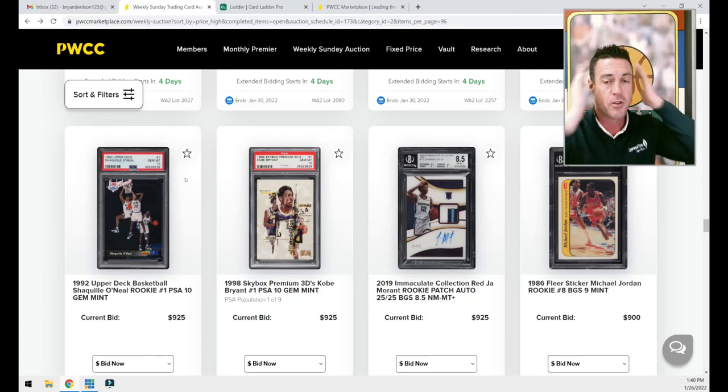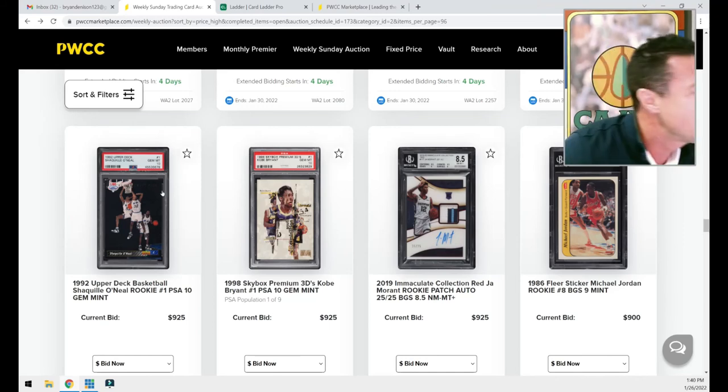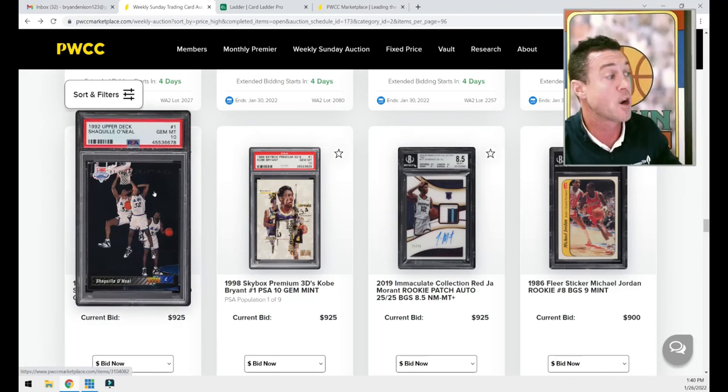Well, I say they're both good. So this is the Shaq rookie Upper Deck number 1. There's also the traded version, 1B. They are exactly the same pop, but this one I think is recognized as the actual rookie card. So the Card Ladder or the market value of this card is significantly higher than the 1B trade version.